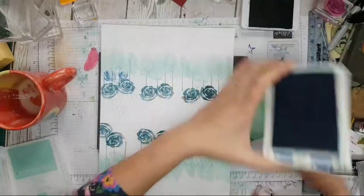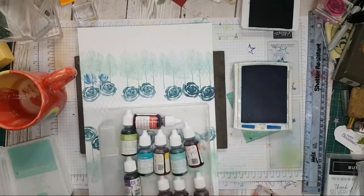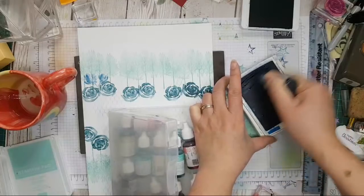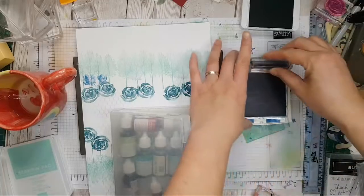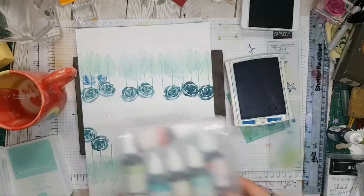Oh, I think my Pacific Point needs re-inking. Oh my word, it does. Right, let's re-ink that. It's funny, Pacific Point is one of those colours I don't tend to use that often. Right, and then get a wee little block and just spread the ink through like that. Could you wash that ink block for me, darling?